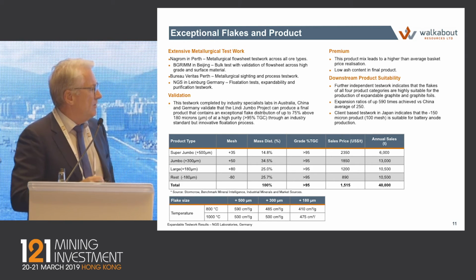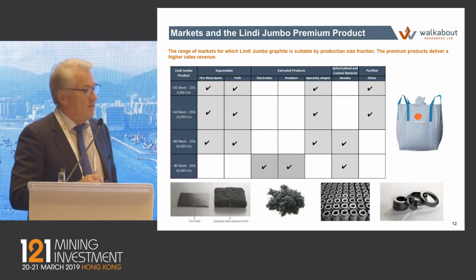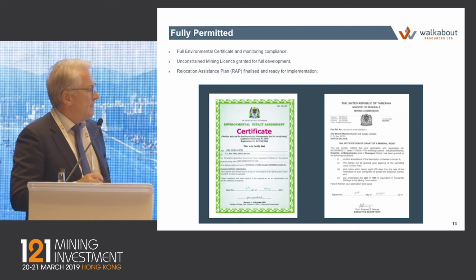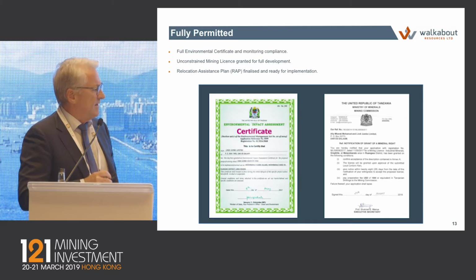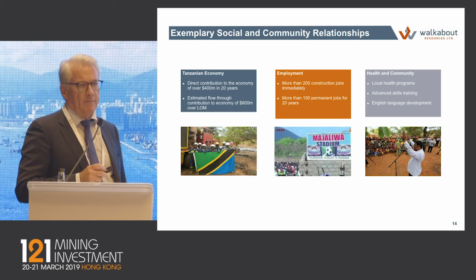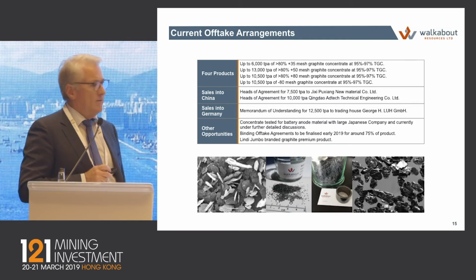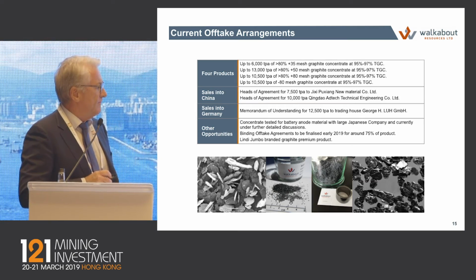We've done test work in laboratories around the world. Begram in Beijing was instrumental in getting us into the market there. You can see this product ticks many of the boxes in terms of the offtake and industries that it can go into. We're fully permitted. We have an environmental license and a mining license, and we're ready to go. We have a very good community social program, very well regarded in the local town where the Prime Minister comes from. Our offtake arrangements, we're doing a huge amount of work with at the moment. You can see that 75% of our product is already under offtake agreements.